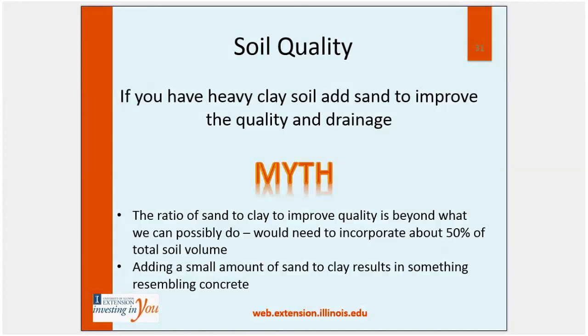That is not a feasible option, especially when you think about the amount of sand you'd have to bring in and try to incorporate down into the soil. It becomes really problematic.